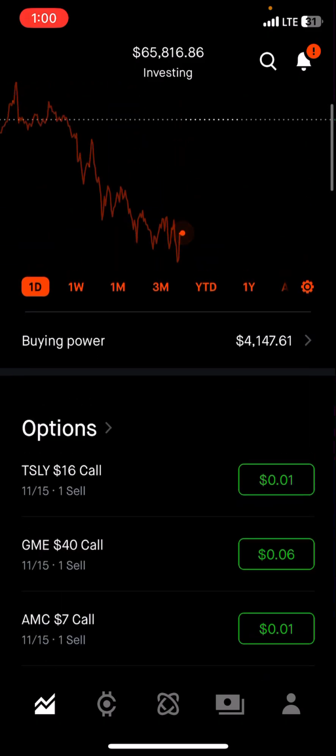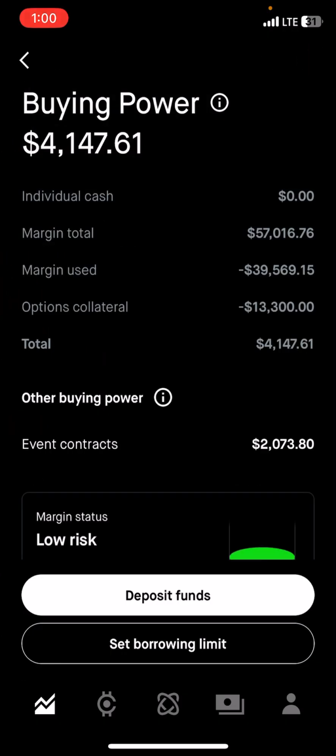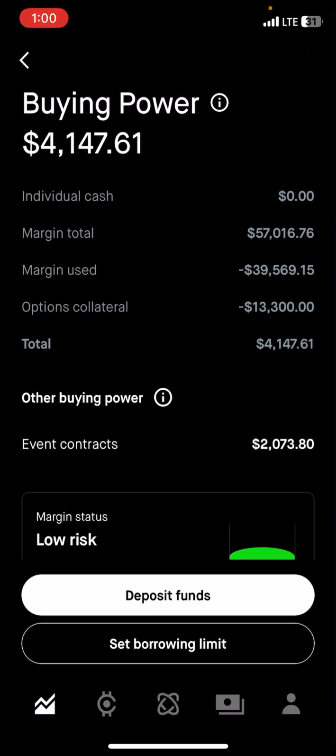So if you're new here, I'm using margin to sell options and do the wheel strategy. So sell a put, and then if it gets exercised and I own those shares, sell a call until they get called away. So that's what I've been doing. So we are using $39,000 worth of margin right now. I have a total of 57,000. So you guys can see that that's what I'm using.